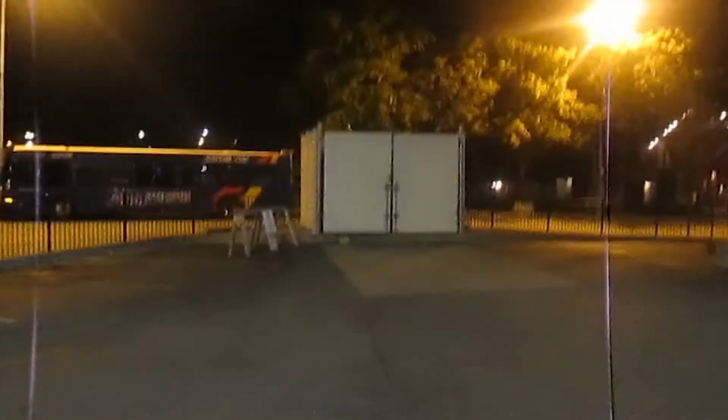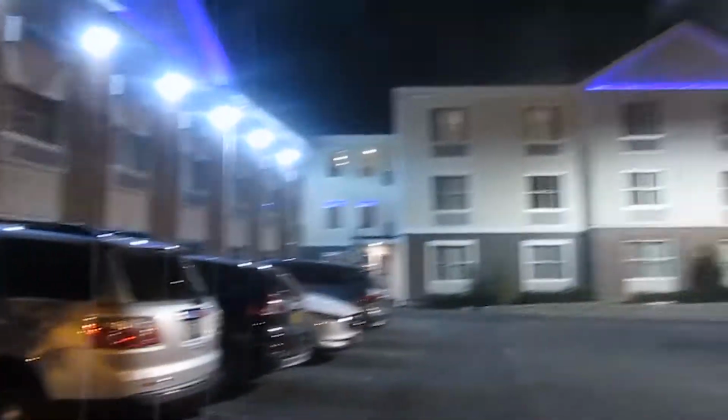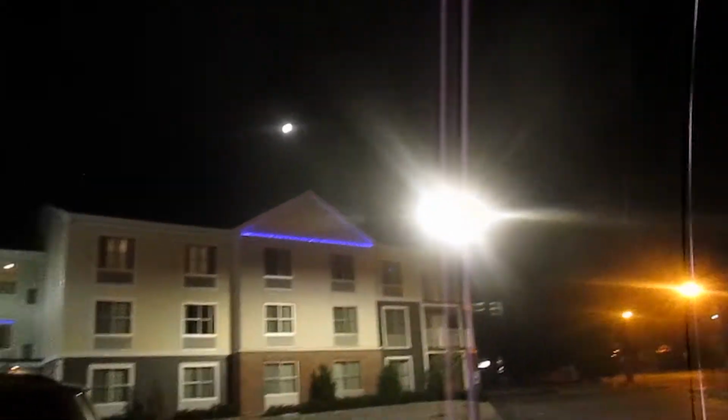Here's the garbage display. This is where garbage trucks pick up all the trash from every hotel guest. And earlier, before I started the hotel tour, I looked around to make sure there was an outdoor pool, and I don't see one, so.